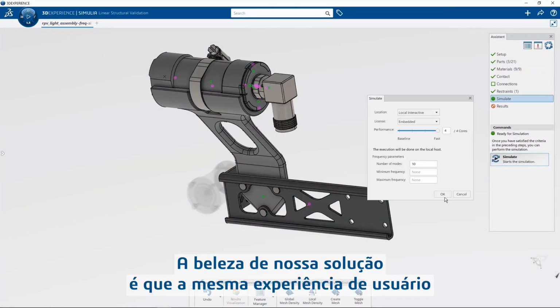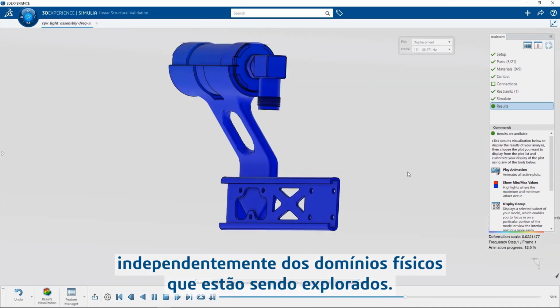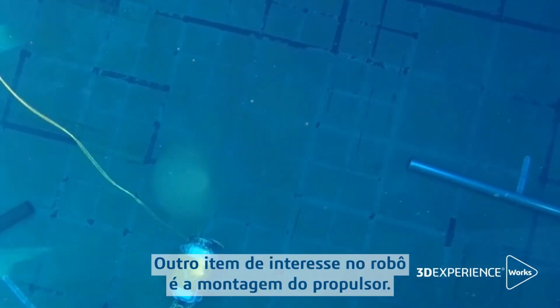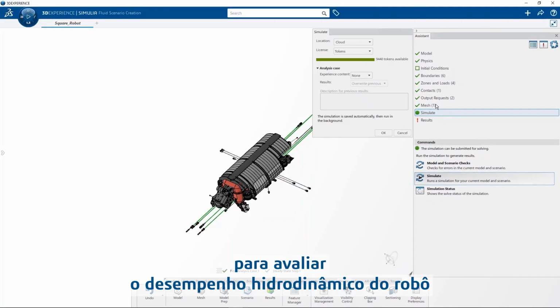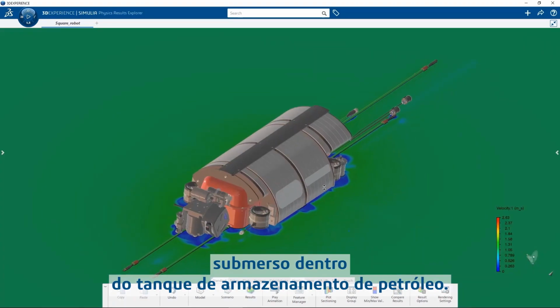The beauty of our solution is that the same user experience is offered in a unified multidisciplinary environment, irrespective of physics domains being explored. Another item of interest in the robot is the propeller assembly. You can easily set up and perform a fluid flow simulation with the same guided assistant to assess hydrodynamic performance of the robot submerged inside the petroleum storage tank.